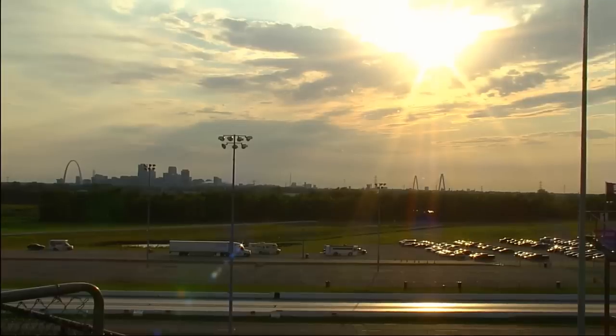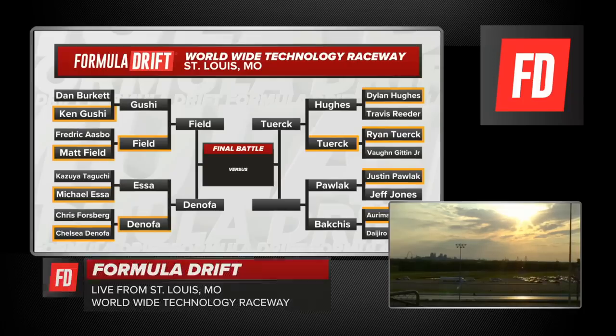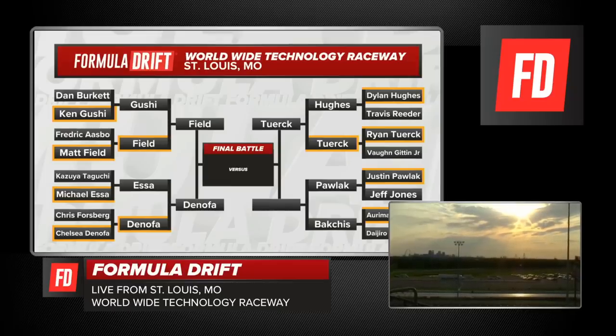So we will see Odi Bakchis up next against Justin Pollock, as Pollock first to make it to the line. Yep. Bakchis with that 3rd place last night has that equal opportunity to get to the podium. And of course, we've got to see that 3rd place battle. Depending on who wins this one will be our final 4, Matt Field, Chelsea DeNofa on the left-hand side of the bracket, and Ryan Turk, and the winner of Justin Pollock and Odi Bakchis.